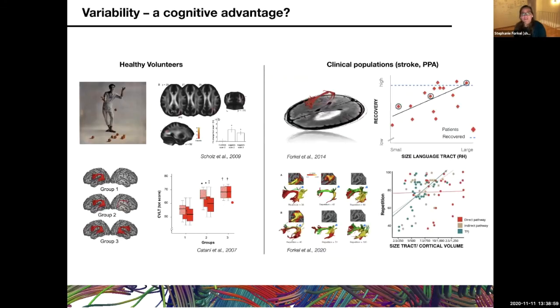So the question that arises is, does this variability mean something? Do you get an advantage or a disadvantage by being more or less variable? There's a few pointers here. The first study looked at healthy volunteers, and they asked healthy volunteers to learn to juggle. Anyone of you who can do that or had to learn it knows how hard it can be. And they looked at the changes in the white matter and were able to show that experience is modifying the white matter.